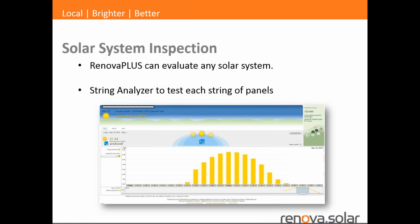It's interesting, when I do this presentation and I'm sitting in an office of real estate agents, I ask how many agents have sold a home with a solar system, and 10, 15 agents raise their hand in any given situation. Then I ask, how many have had a solar system inspection? Nobody raises their hand. And I always find that interesting.